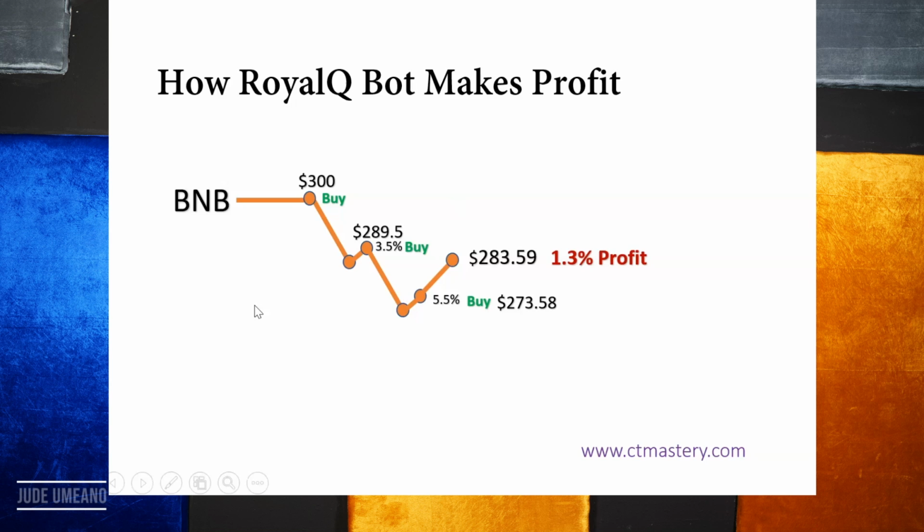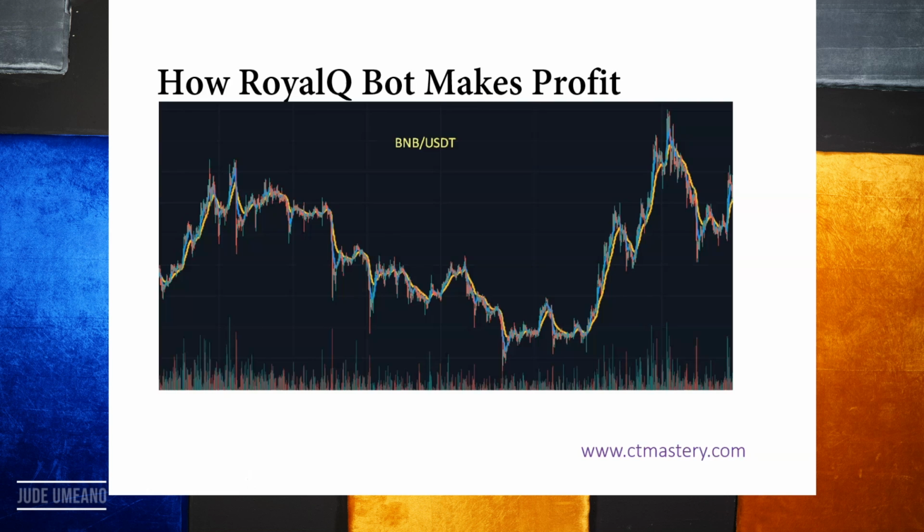And this is because the price of the assets does not just go down once. It goes down, rises, goes down, rises. So each time it's rising, the Royal Q bot is actually making profit. That is one of the secrets of making profit with the Royal Q bot: choosing the right coin. And I will talk about that later.